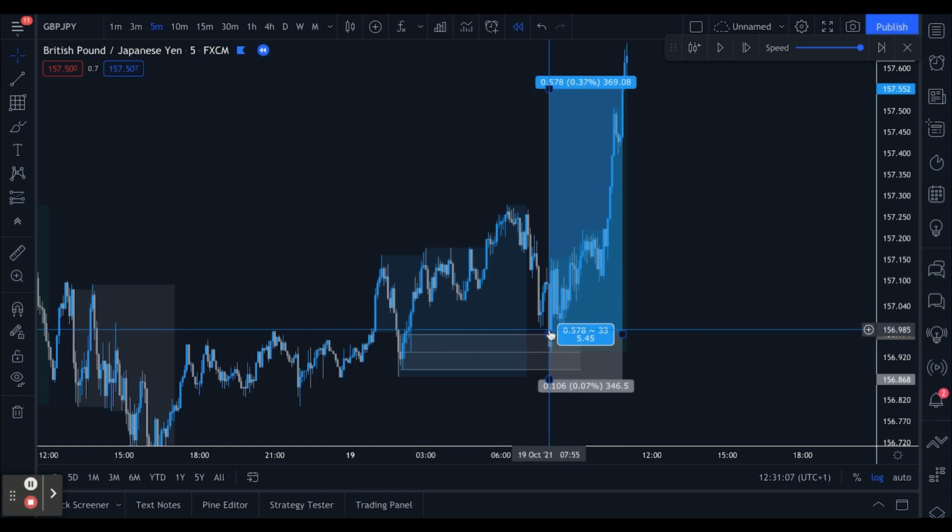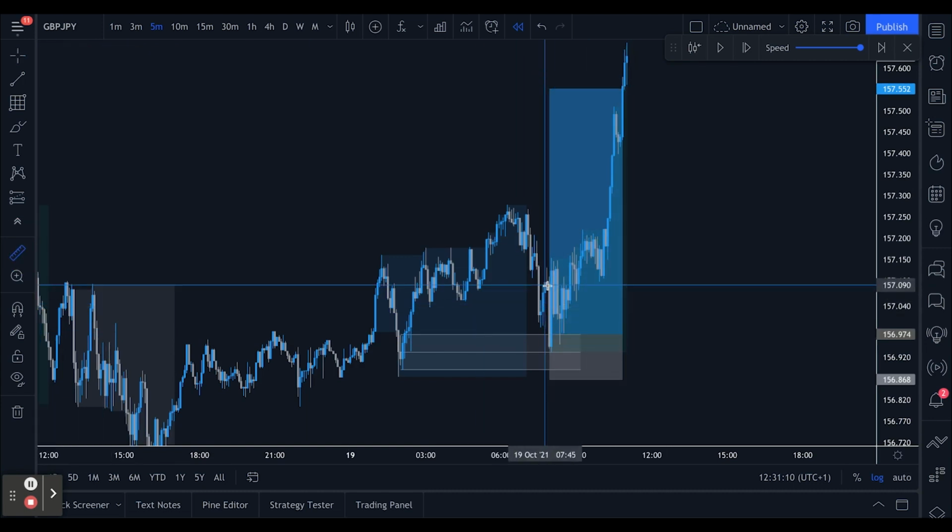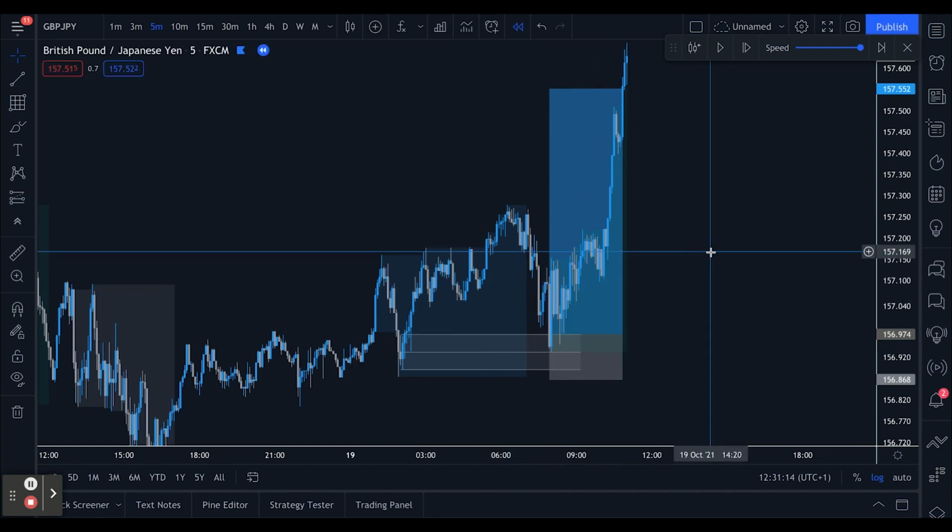But this is a 5.45% trade. And if we look at this timing, that's 5.4% in 2 hours and 50 minutes. So if you can repeat that a few times a week, you're looking at some very healthy profits. And I mean, 5% in a week is already a brilliant profit potential.